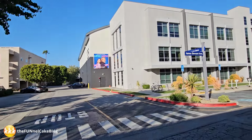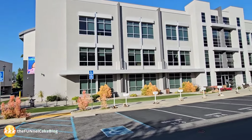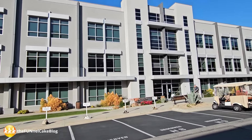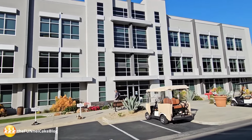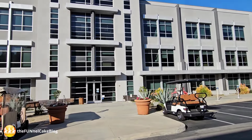And finally, right over here, these last two sound stages, 25 and 26. These are our newest on the front lot. This is where Lopez versus Lopez, starring George Lopez and his real-life daughter, Maya Lopez, is filmed. But it's also where they are filming a show called St. Dennis Medical.